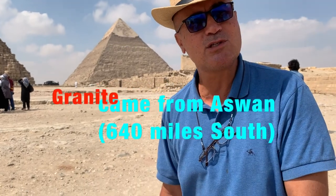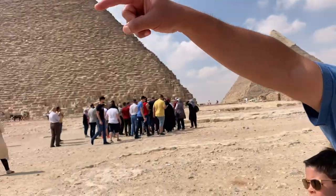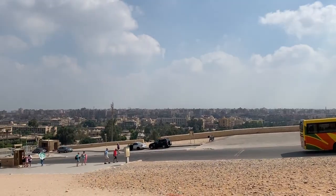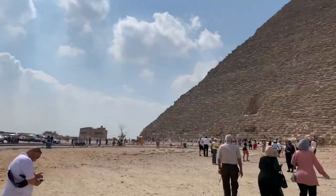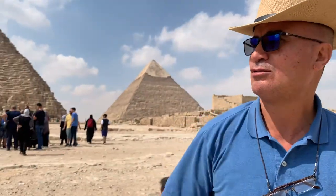The granite they brought from Aswan, 640 miles south of here, by big boats made from cedar wood that would come and dock down there in a port so that they would take the stones from there to the pyramid. And you would be surprised to know that the pyramids were built at the time of summer. Why? Because summertime was the time of flood, when the water would flood the banks of the Nile and come that close to the Nile down there. So he waited for the flood to come and then he would go for building.